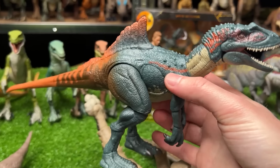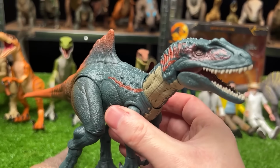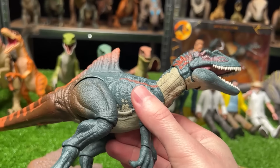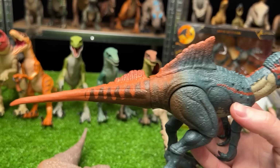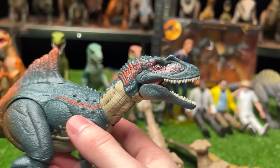For the next figure, we've got the Hammond Collection Concavinator figure. This has some really amazing coloring with the dark blue along most of its body and the orange on its tail and a little bit of red on its face. And now, since we're running out of room on this end of the table, we'll start a new line in the front right here for the next biggest dinosaur.